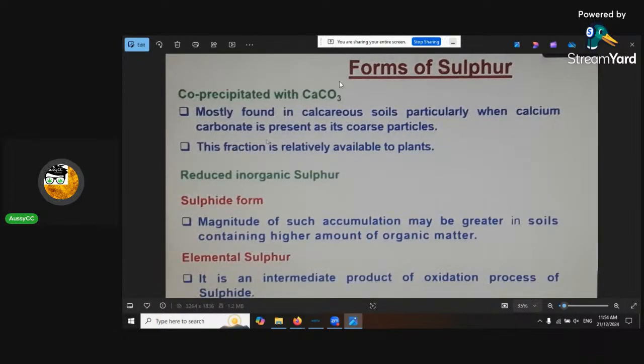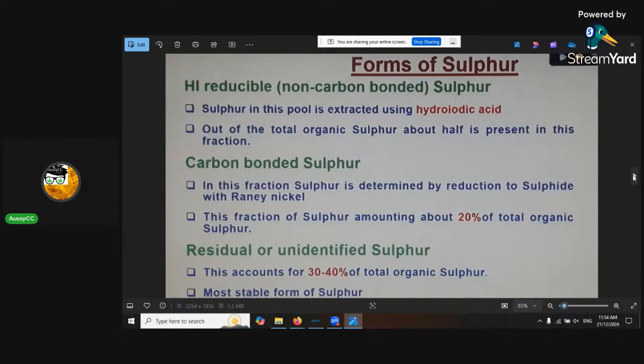So co-precipitated forms with calcium carbonate is another form. Sulfide form, elemental form. I'm into the organic form, which is the immobilized forms of sulfur: highly reducible sulfur, carbon bonded sulfur. The carbon bonded sulfur fraction amounts to about 20% of the total organic sulfur. Residual or unidentified sulfur accounts for 30 to 40% of the organic sulfur, and it's the most stable form of sulfur.